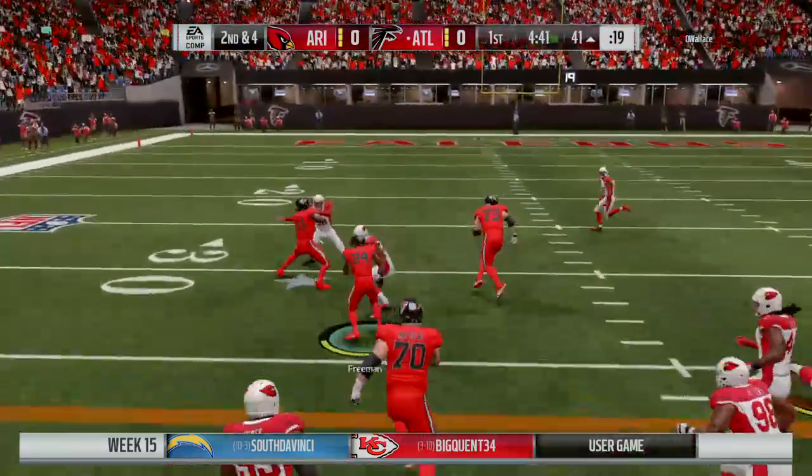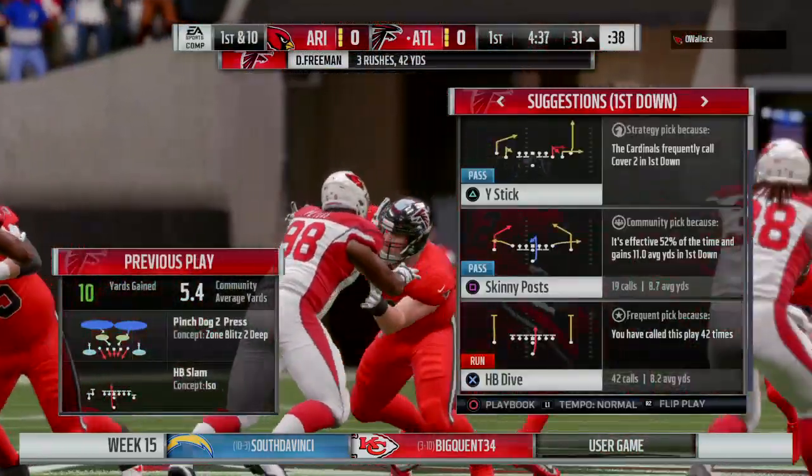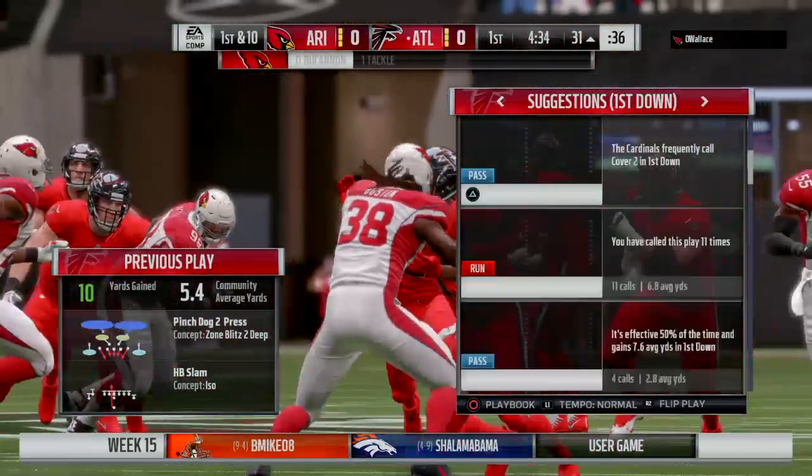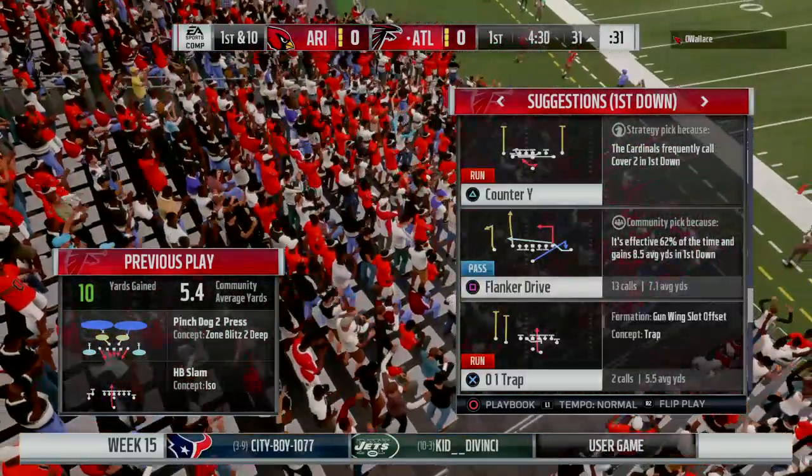On 2nd down, Freeman. And past the 35, he'll be dropped a yard or 2 shy of the 30. It's a 10-yard pickup, and it moves the chains. And there we see an early burst that makes him one of the leading rushers in the league.